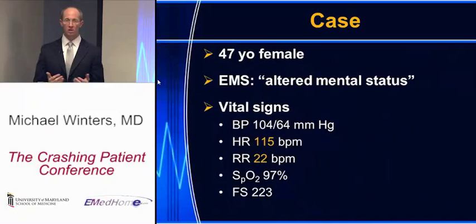This was a 47-year-old female that Baltimore City paramedics brought us for altered mental status. They radioed in that she was minimally responsive, but her vital signs, as you can see, were a little concerning, but not overtly crashing. Blood pressure initially was 104 over 64, a little tachycardic, importantly a little tachypneic, but otherwise statting okay with an adequate finger stick for being unresponsive.